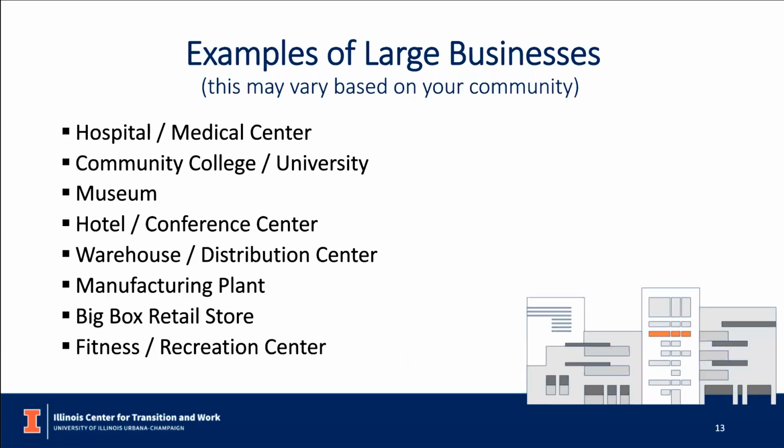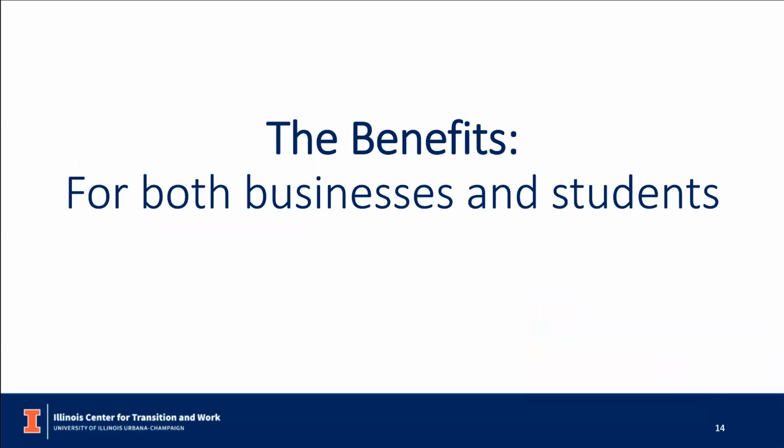All right. So just so we're on the same page, when we're talking about a large business, this is what jumps to mind. We're thinking about hospitals or medical centers, community colleges or university campuses, museums, hotels or conference centers, warehouse or distribution centers, manufacturing plants, big box retail stores, everything from IKEA to Costco to Target to Walmart to Fleet Farm. There's a lot of options. Fitness and recreation centers. Those could be community rec centers. Those could be Planet Fitness. It could be a wide range of opportunities there. But that's what we're talking about, these bigger businesses.